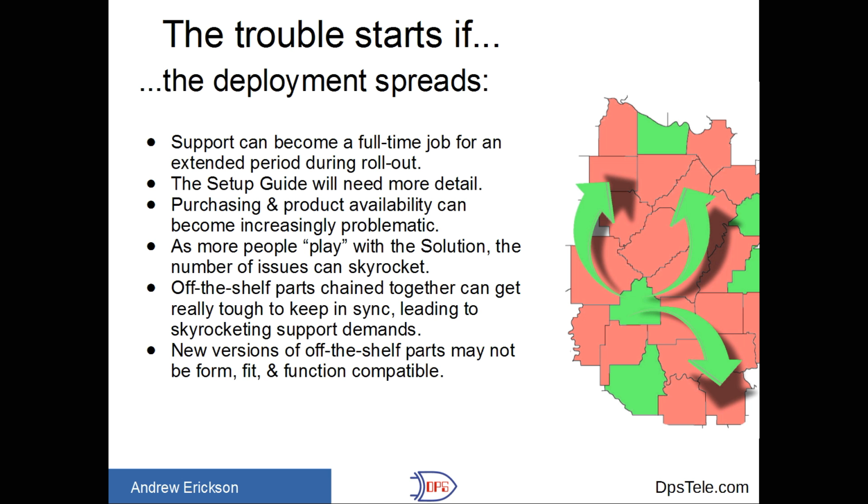You're going to have to build a better setup guide. You're going to have feature creep, because people are going to say, what if it did this? What if it did that? Okay, well, I'm a well-meaning employee. I'm going to try to do that. You just get buried in these kinds of requests.